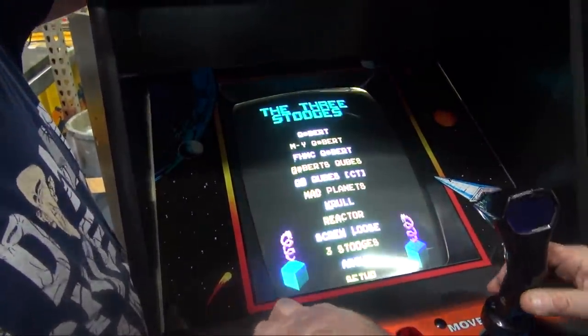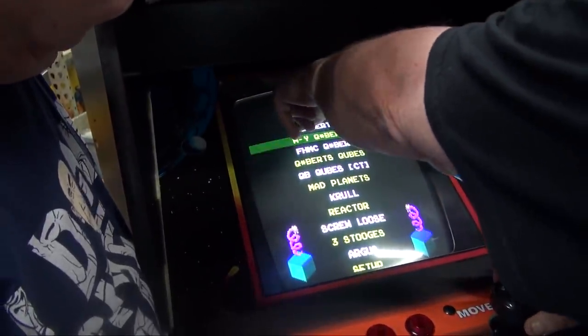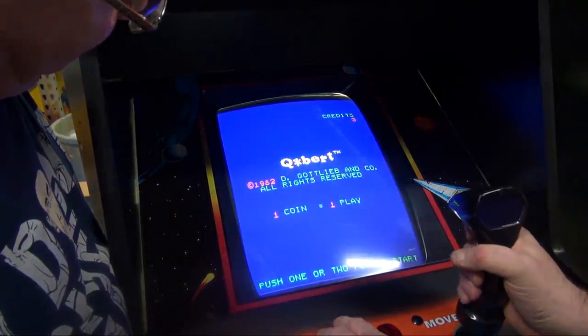All right, people get a good chance. Certainly. Isn't it nice how the top moves? Faster, harder, more challenging, Hubert. Of course, the original classic game.